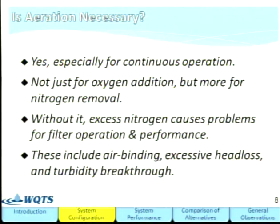Is aeration necessary? And we've heard talks about different ways to oxygenate. I believe that aeration is necessary, especially for a system that needs to be in a continuous operation. If a system needs to run for a few hours and then shut down for the day, like some small systems do, you can probably do it without aeration by adding the hydrogen peroxide approach that Jess mentioned.